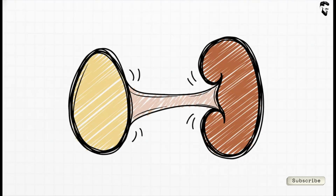So how exactly are they connected? Well, the testes are held right in place by this special membrane called the mesorchium. You can think of it like a sling. It's this fold of lining from the body cavity that acts as a flexible anchor. And this isn't just some simple little tether. It's a really vital piece of the system's architecture.